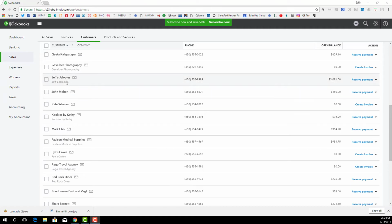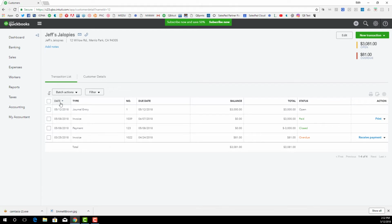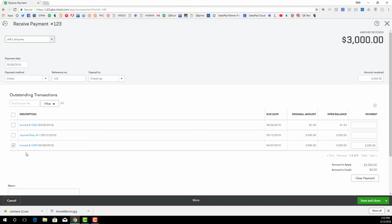The next step is to go back to your customer file on Jeff's Jalopies. Locate the payment, click on it, and we're going to move the check mark from invoice up to journal entry. This will now open the invoice for payment on a future date and clear out the journal entry that you have just entered. We'll click Save and Close.